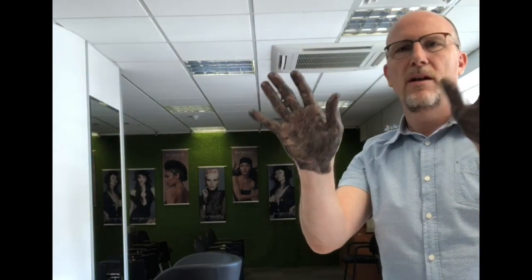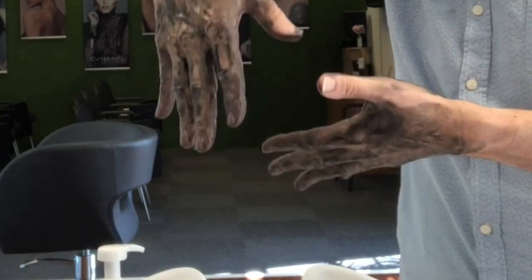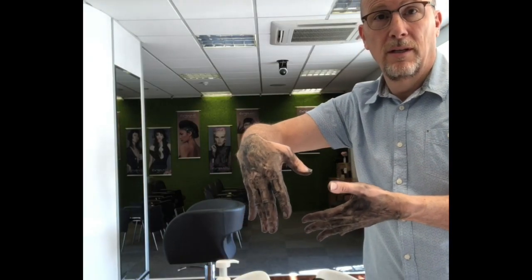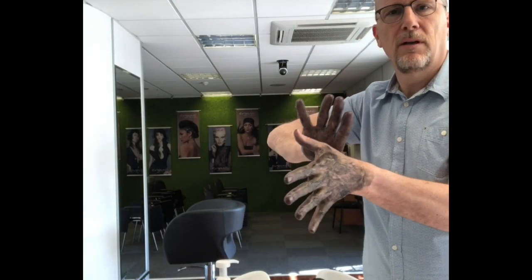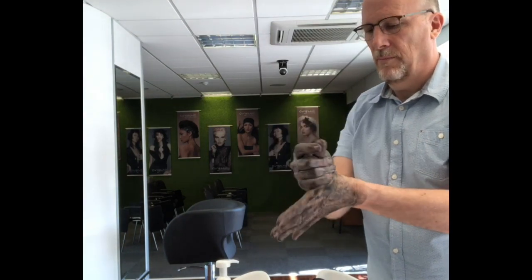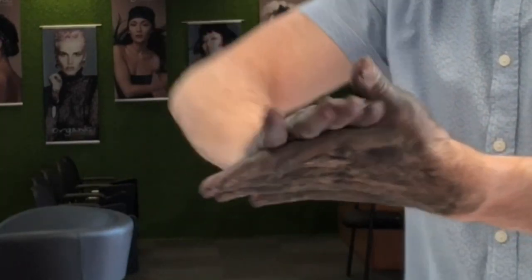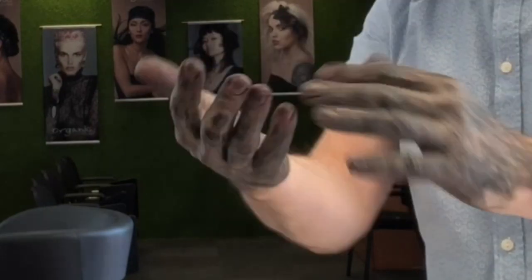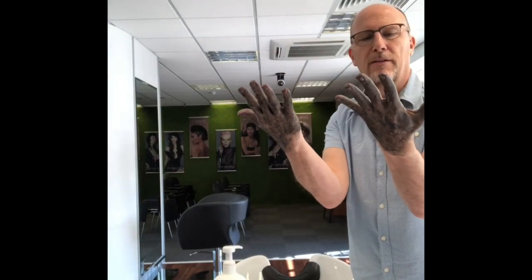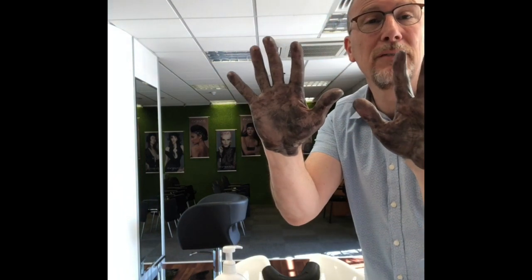The next area, I think you can see, I'll put my hands down, is the thumbs. Always an area that's forgotten. So to do the thumbs, you wrap and roll and rub, wrap, roll, rub. Give it another little rub just to make sure. Okay, so now we have pretty much two hands completely covered.